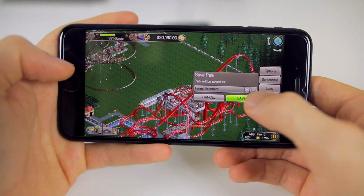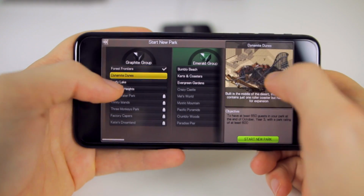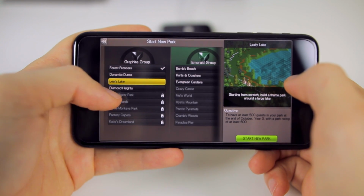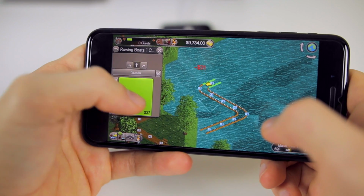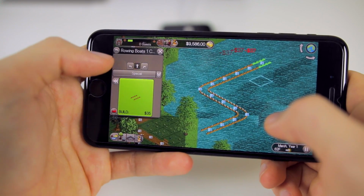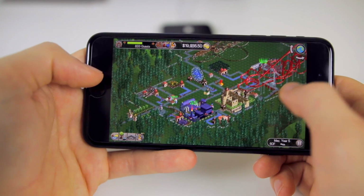The app also makes it very easy to save and load parks at any given time, and you can see there are numerous parks to choose from at the beginning, but I'd definitely go ahead and stick with the very first one, just because there is kind of a learning curve to this game, and it'll take you some time to get used to everything and how to build properly. But if you're patient and you start building a cool park, you will be hooked, I guarantee it.